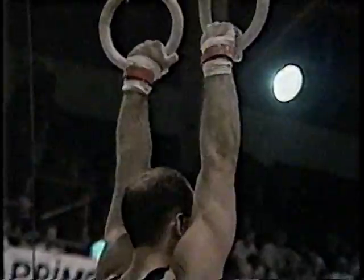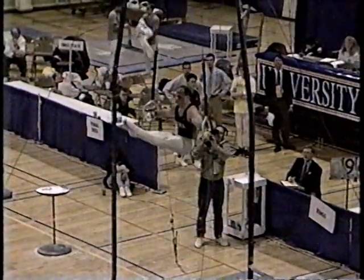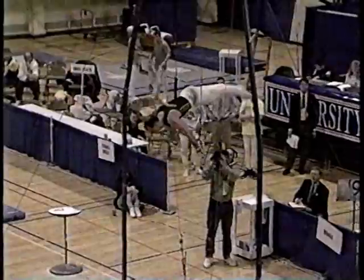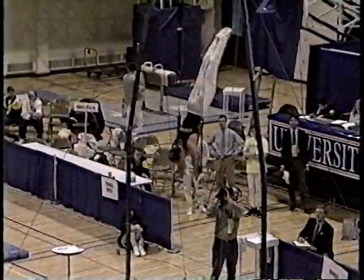Again, here's Chip Greaves from Iowa on the rings. Kip out cross. Pulls right out. And that is a legs together plunge. And he bails out of it right to a shoot to handstand.